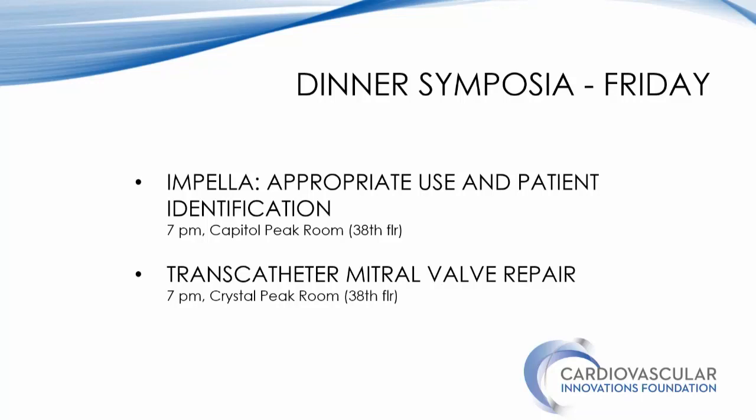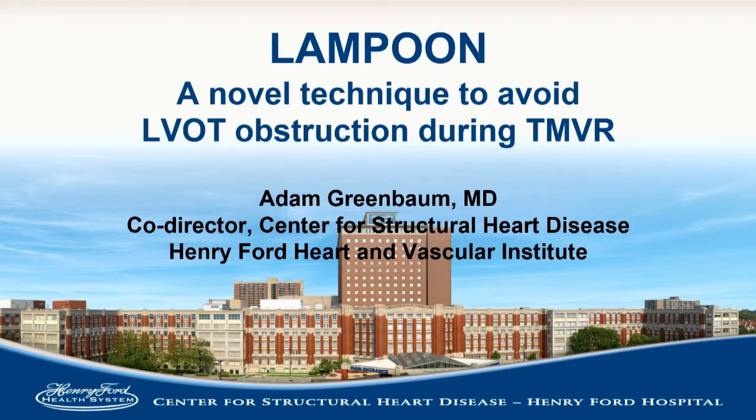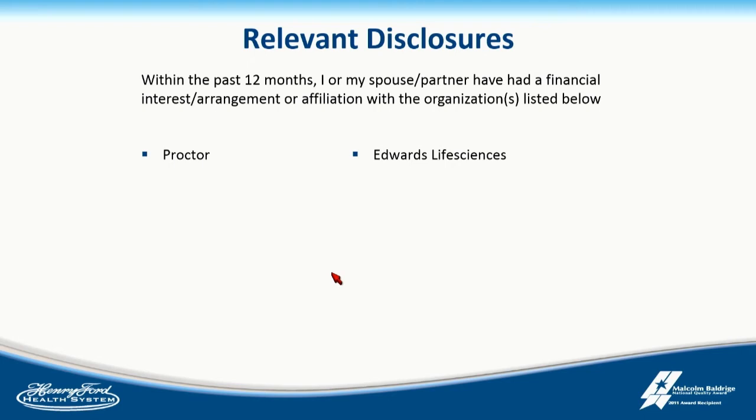I don't know, it's kind of funny, maybe a little tongue-in-cheek, that they actually said repair on this mitral leaflet technology. I'm not exactly sure we're repairing anything, but let's see. So I was asked to talk about Lampoon. You've obviously heard it in the earlier session, and here again by Myra. Here are my disclosures.